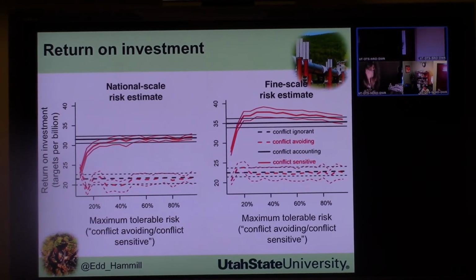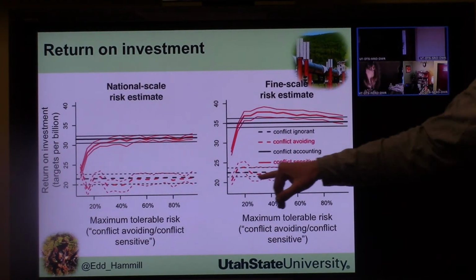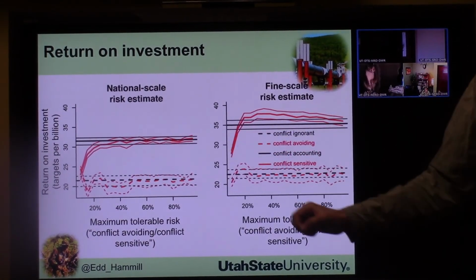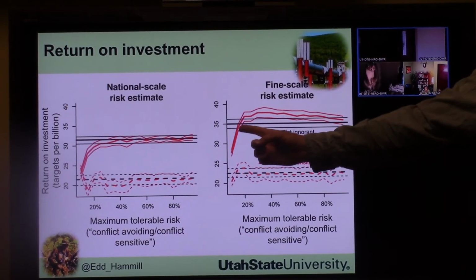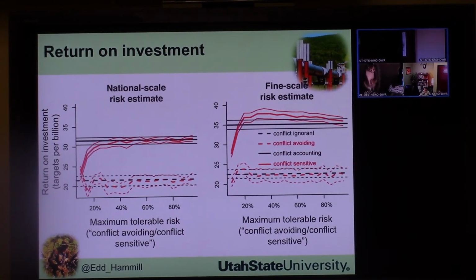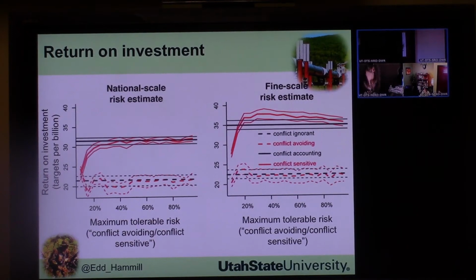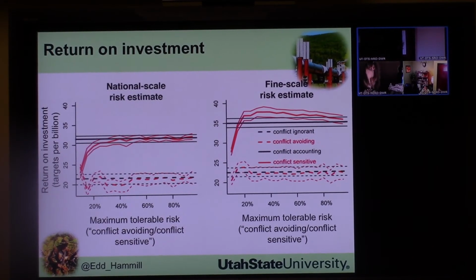If you instead use the fine scale risk estimate, you see a slightly different change in the pattern. Again, conflict ignorant and conflict avoiding perform very badly. Conflict accounting performs very well and actually significantly better than under a national scale estimate. But crucially, your conflict sensitive starts very low when you have a low maximum threshold of risk, then accelerates rapidly, and between these 2 points is actually yielding a better return on investment than the conflict accounting strategy. The reason for that is that in this case, any ecosystem or any species that exists only in a dangerous area is essentially being triaged. You're not saving it. So you're not saving as many targets, but you're essentially saying anything that exists, anything dangerous, you're just not going in. So you're saving fewer targets, but you're getting a better return on investment.